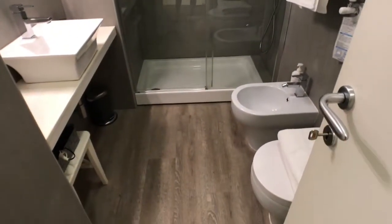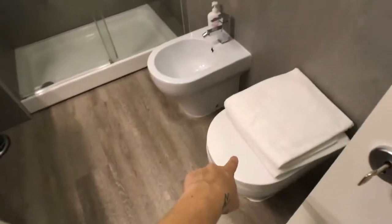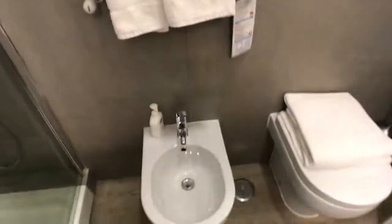And this is the bathroom, which is different from the others, but still you got a WC, a bidet, the sink, very big mirror, and very, very big shower. This big shower. And you got the eating center right there.